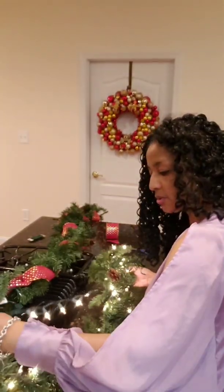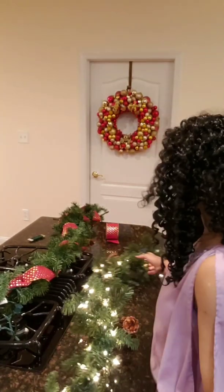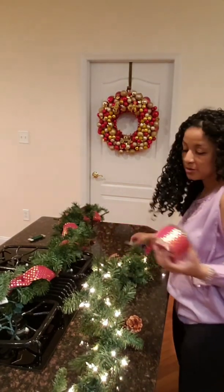And we're just going to, as you can see, I need to turn it this way. And I put a longer light tail on this one because it's going to need to reach from the staircase down to where the outlet is. But on this, we'll go ahead and do our ribbon. You can attach the ribbon in your preferred method.